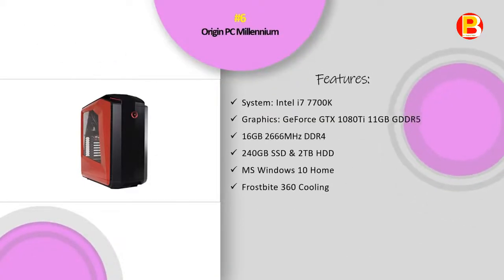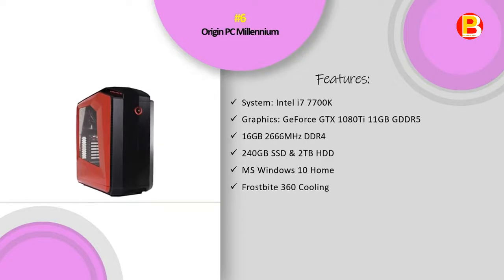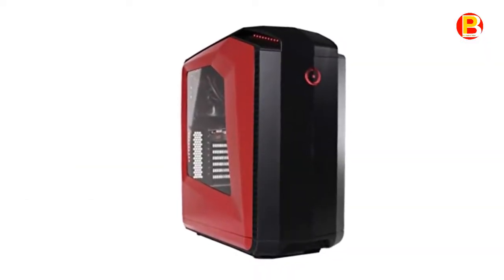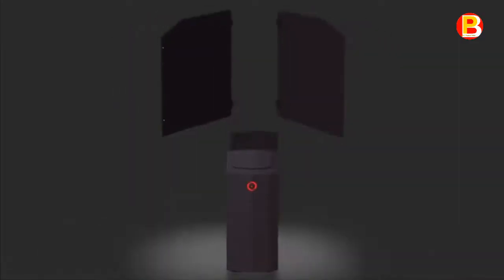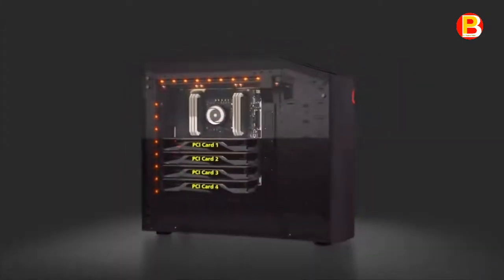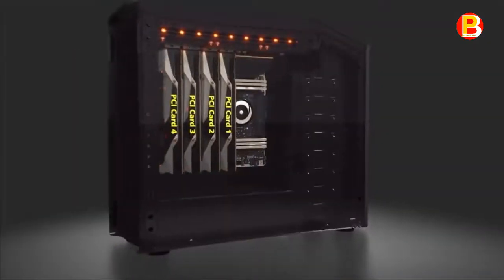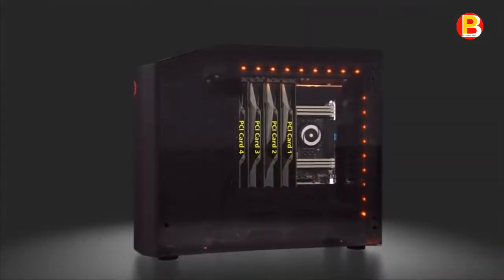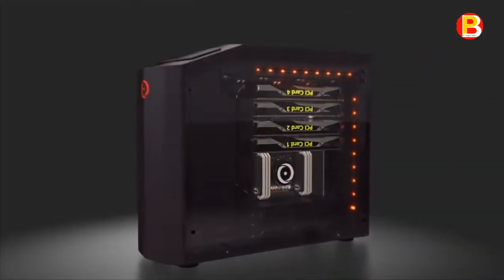Number 6, Origin PC Millennium. Experience the evolution of PC design, form, and function. The Millennium breaks the monotony of case engineering with patented technology of 4 different motherboard mounting configurations. Engineered from the ground up by Origin PC's finest and most passionate gamers and enthusiasts, the chassis server-grade steel frame gives the Millennium unshakable support while also aiding in heat dissipation.